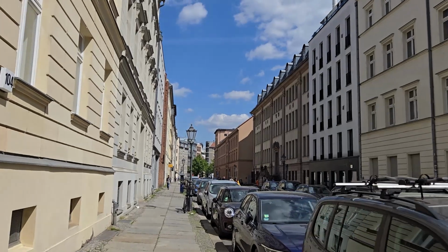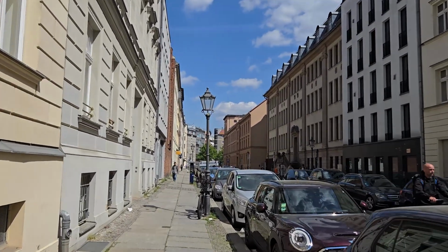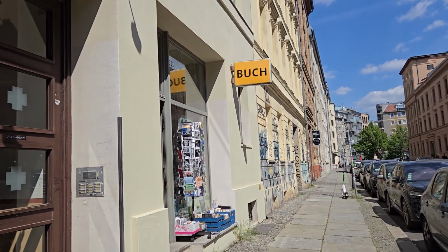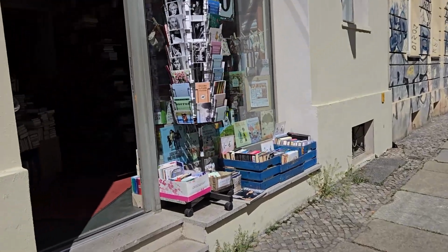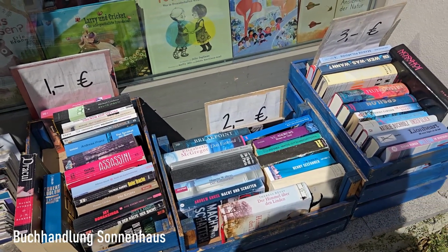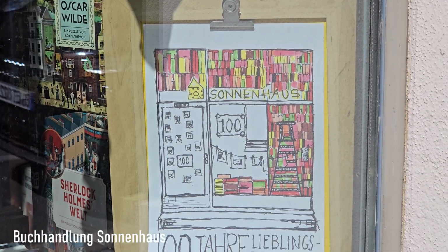Right down the street from About was another bookstore called Sonnenhaus that I also had on my list. I didn't realize this from what was said online, but this is a German-only bookstore. The lady inside, when I came in and said, "Hi," in English, looked at me and said, "We don't sell English books." And I was like, "That's so fine. I'm just here to enjoy the vibes of your bookstore."